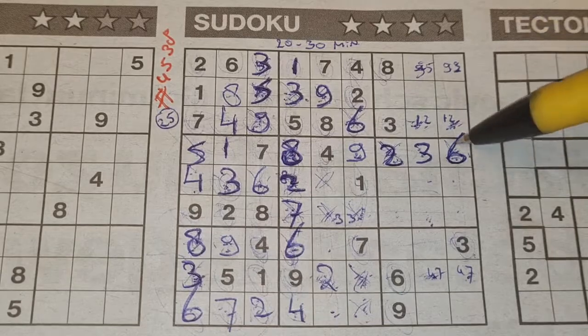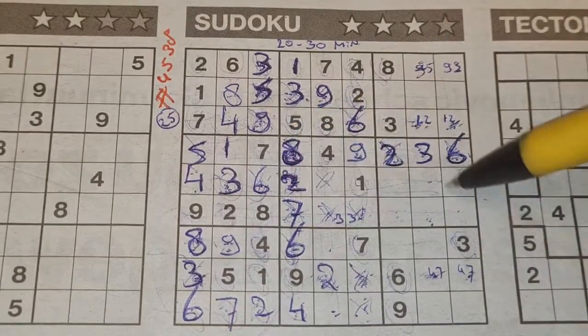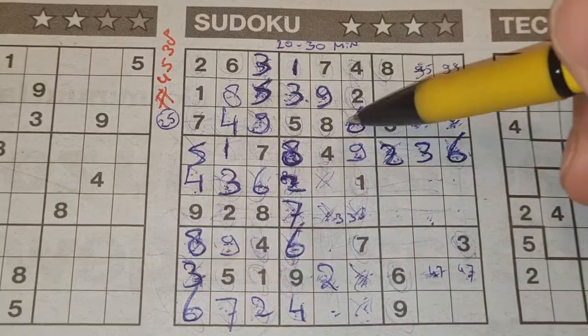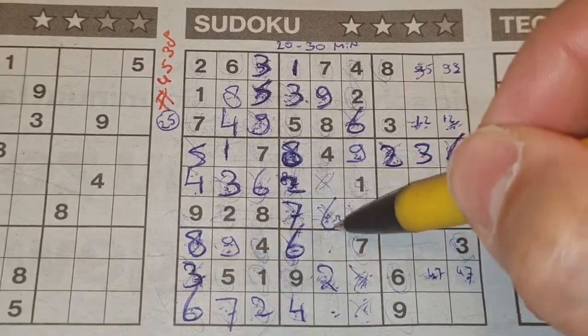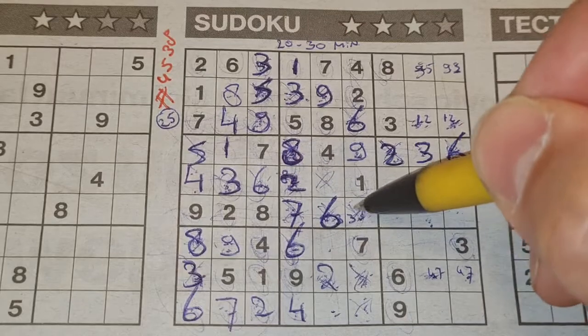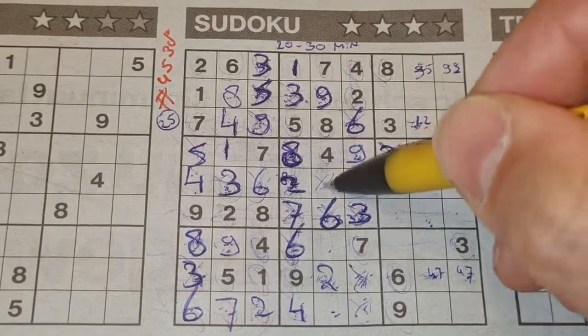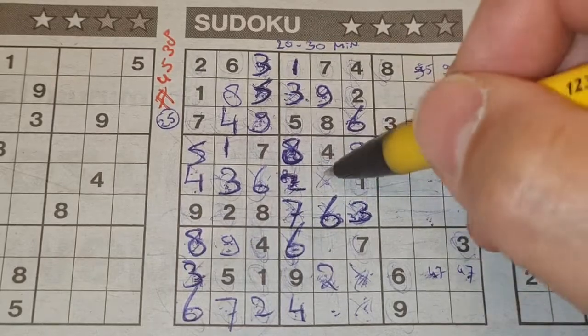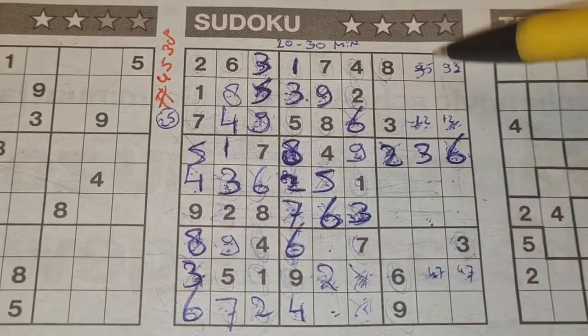Alright, so we have a 6 in this row, 6 in the middle row. So the row below, the only 2 places left for the 6 should be here or there. We see there's 6, no 6 there, 6 should be here. And I've eliminated the 3, so the 3 goes here. Oh, one box left in this big square for number 1, the 2, the 3, the 4, the 5 is missing.